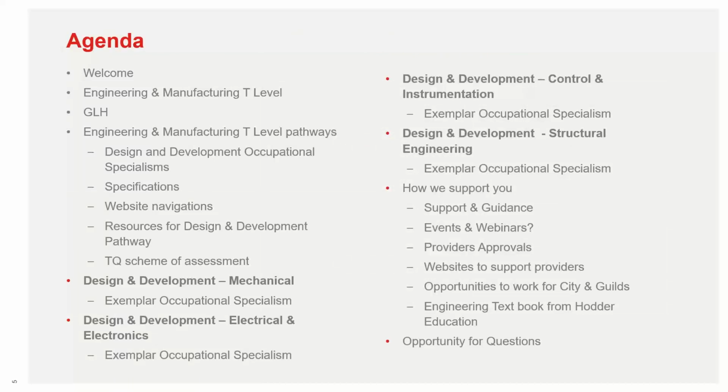So the agenda today, as you can see, it's going to be a fun-packed afternoon. We're going to go through each area: the guided learning hours, the pathways, and what resources are going to be made available. Then we're going to look into those occupational specialisms in a bit more detail: mechanical, electrical, electronics, control instrumentation and structural. And then from there, how we will support you throughout your development of the T-Level.